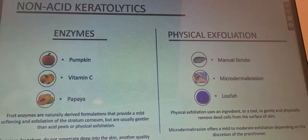as their non-acid keratolytic. Think of the vitamin C line. Anybody know? Think of the Aluma line. Go ahead and type in, I'll be curious. And when I end this slide, I'll see who has the right answer.